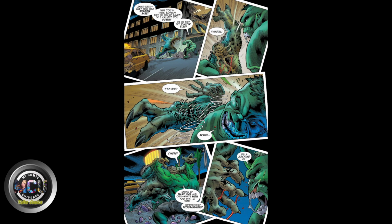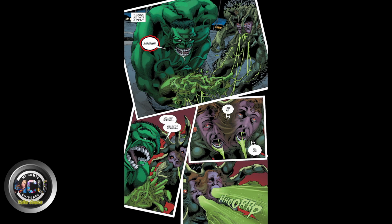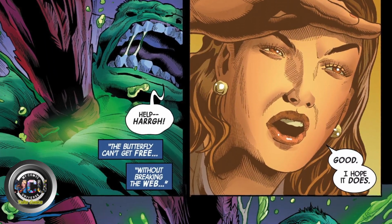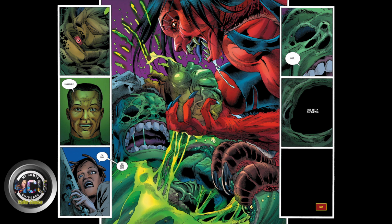The battle rages on between the two monsters. The Hulk struggles to hold the monster off, and the Abomination begins regurgitating acid on the Hulk. Suddenly, arriving on the scene is the newly transformed Betty. Immediately, Betty attacks the Hulk, ripping him to shreds, pulling out the Hulk's heart, stopping and killing the Hulk.